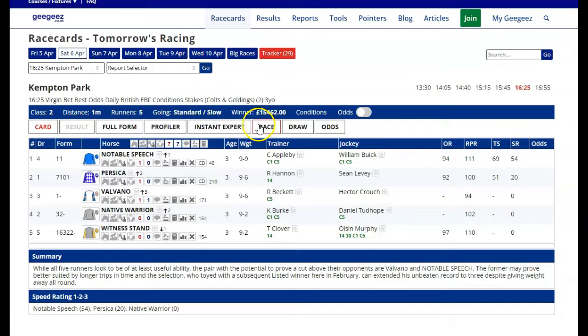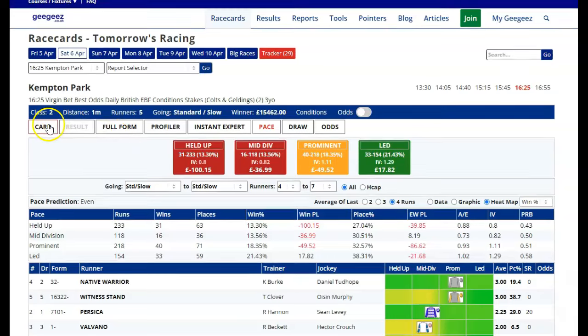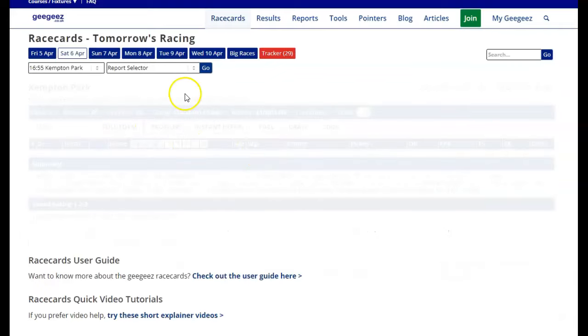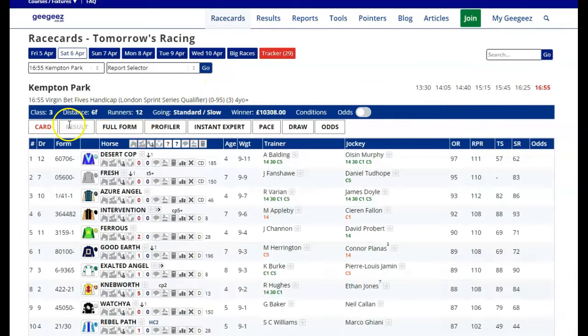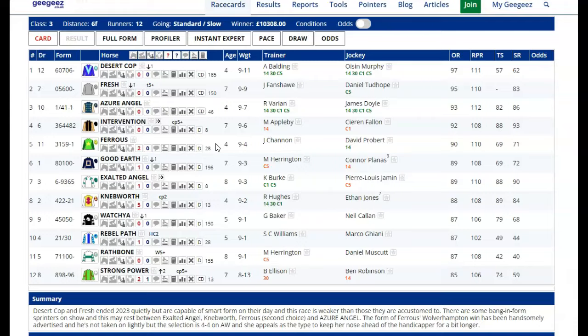What else? So that's that. I could look at the pace as well. Possibly prominent contested. Will one of these be ultra aggressive and try and lead? Has been harder to come from the back, but these are conditions races. Obviously can be a bit more about class and ability, small field, so tactics possibly not as important, but still giving any horse a freebie on the front, whatever the conditions, is never a good thing if you're further back, or certainly an advantage for that horse.